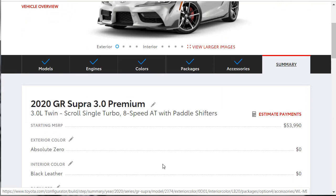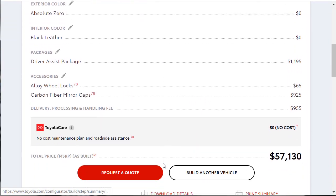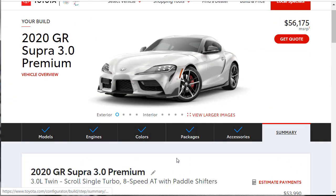The next step is the summary. So yeah, $53,990 for this vehicle. There must have been some kind of discount. I don't know. Well, no, not discount. Sorry about that. It seems like it's $57,130. All we added was the driver assist package. And there it is. Honestly, there it is.